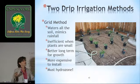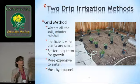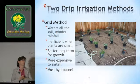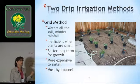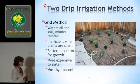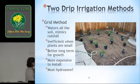But if we're trying to be low water and we're trying to get a rebate, it's probably a low or a very low water plant that we're putting in. So this method, I think, really works. You can do it in a grid. You can do it a couple of different ways.